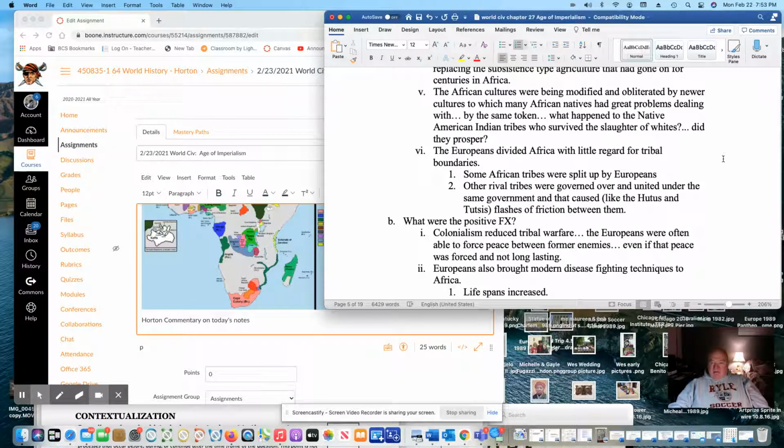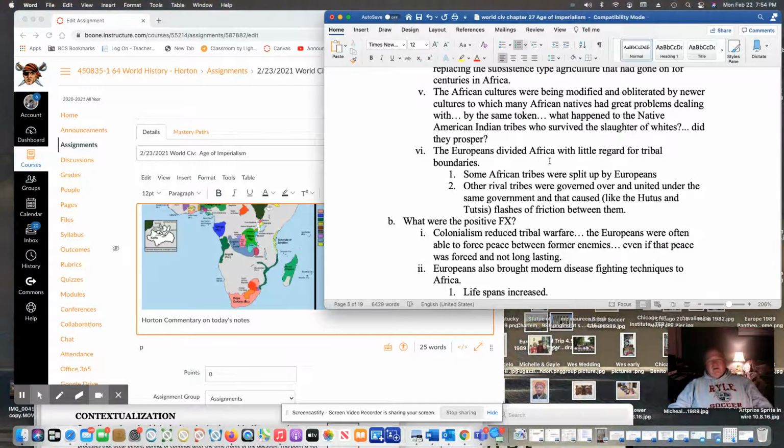The Europeans divided Africa, and here's the big thing. When the Europeans divided Africa in 1885, the so called Scramble for Africa, the Europeans just sat down in Berlin, Congress of Berlin. They sat down with a big map of Africa and they just began drawing straight lines. And they said, you get this, we get that. Some African tribes were split up by Europeans. Other rival tribes were governed over and united under the same government.